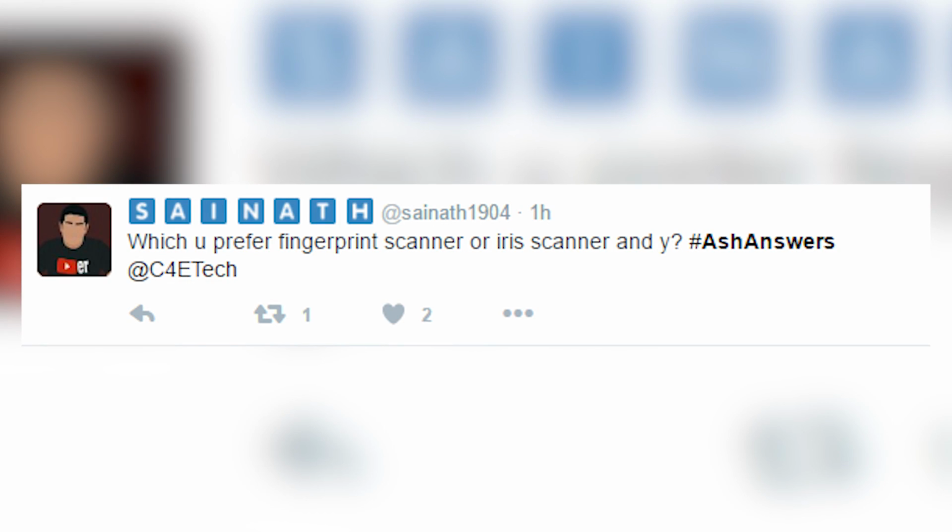Which do you prefer, fingerprint scanner or iris scanner, and why? There's no either or. I'd prefer for both to be there. When I'm picking the phone up, I like the fingerprint scanner. But if I'm holding something in my hands, or if someone wants us to unlock our phone for them, they can just show it. Oh yeah, something like that.